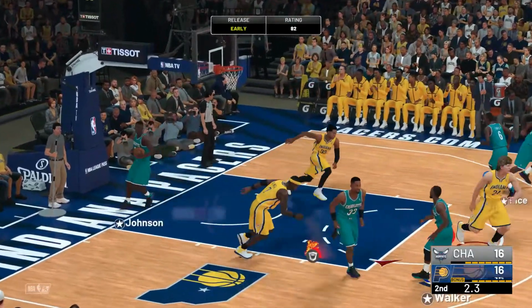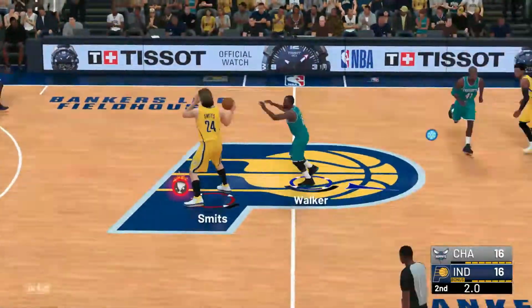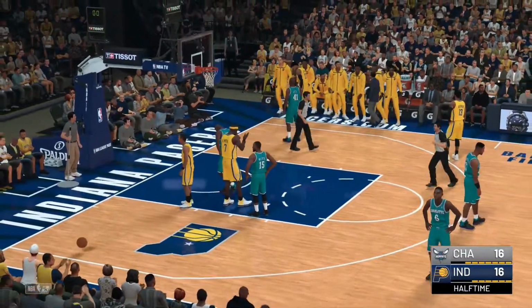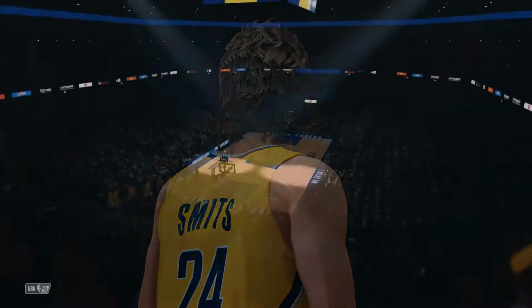That one drops. He ties it up. It's stolen. Here's Schmitz. And so it's tied as we head to halftime. And we'll be back for the second half following the break. Keep it right here on 2K Sports.